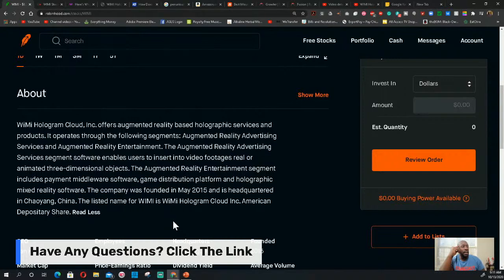The augmented reality entertainment segment includes payment, middleware software, game distribution platforms, and holographic mixed reality software. Now, I don't know if anyone except myself, I put on the VR headsets, and this is much bigger than VR headsets, okay? Because people are now moving to that. They're trying to actually make, whether I already have games out there, but with controllers in your hand, as you see on these movies sometimes, this technology already exists.